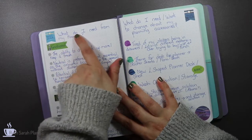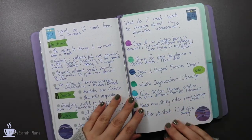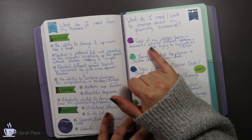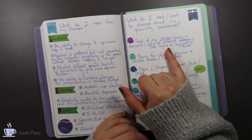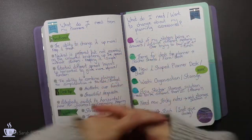So I had, what do I need from my planners? And then this year I specifically had a load of things that I wanted to write down about. I wrote that I was tired of my stickers being in drawers, lots of different systems, and I'm over trying to buy a Happy Planner punch, because I had initially wanted to try using a Happy Planner punch and punching the side of a sticker sheet and putting them in this bound, and that just didn't work.